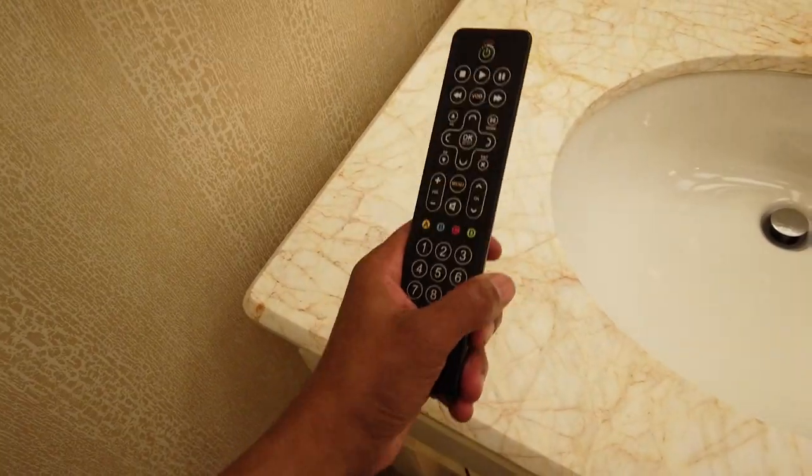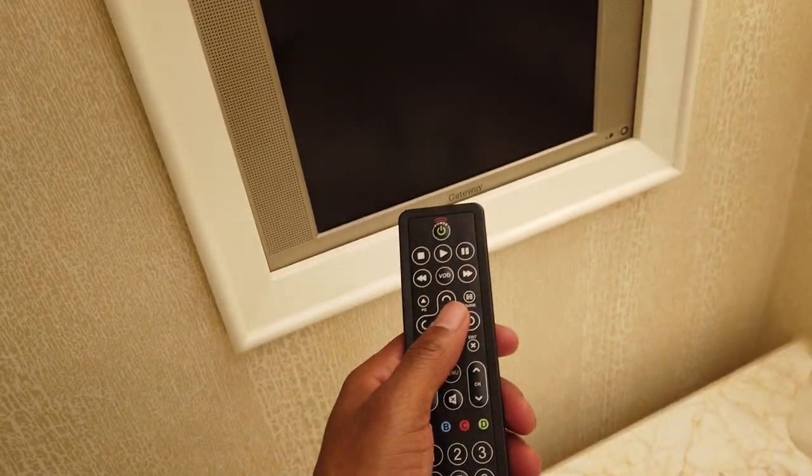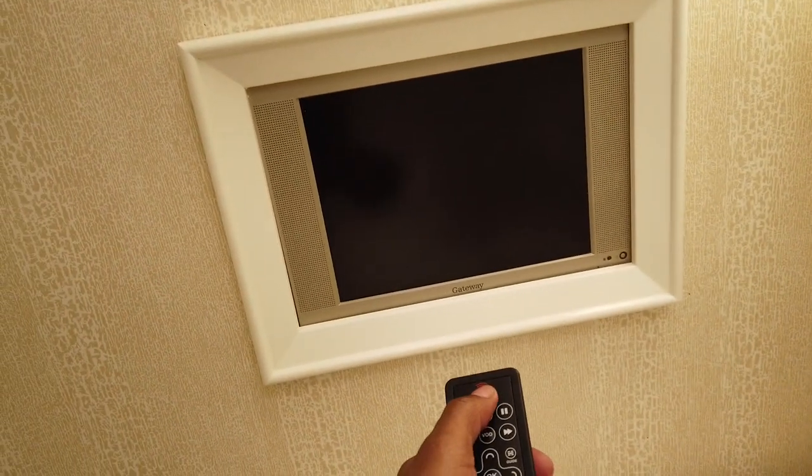You have the remote in the bathroom. Why is there a remote in the bathroom? Because you have a TV built into the wall here.